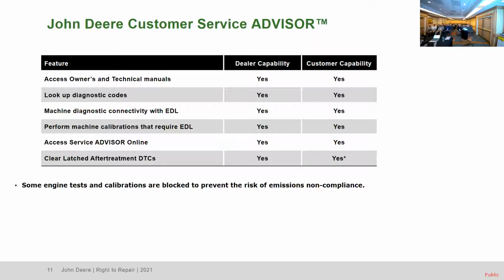All right, next. One thing to add real quick, customer Service Advisor, when you do purchase that, there are different options. So you can get an ag and turf option, or you could get a construction and forestry. When you do purchase one of those options, if you get ag and turf, you're not just getting it for your machine, you're getting it for all ag and turf equipment. So tractor, combines, planters, it's open to everything when you do purchase that.